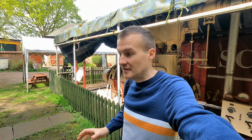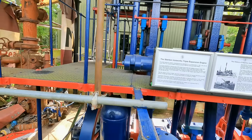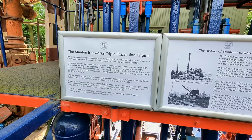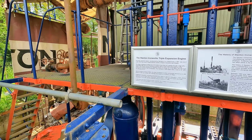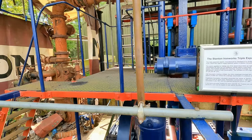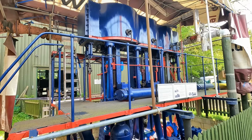Now I grew up right close to Stanton Ironworks in Derbyshire. I could hear the clanking and the grinding, the clunking and all the smoke, the industrial sight when I was growing up. Now around here, we've got this lot, and I'm going to read this. It's the Stanton Ironworks triple expansion engine, and it was manufactured in 1897. Look at that for a little piece of history.